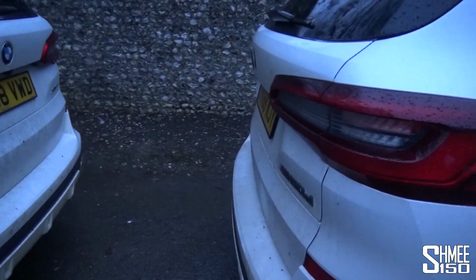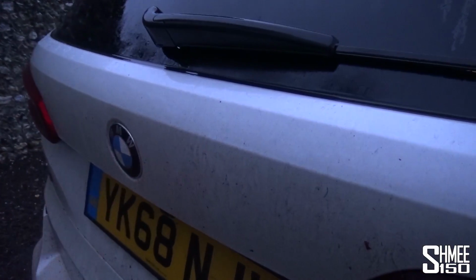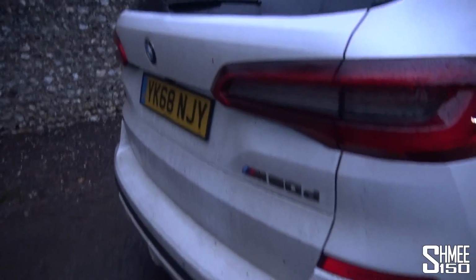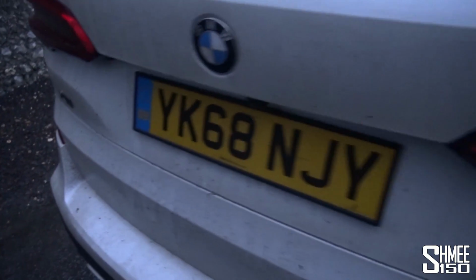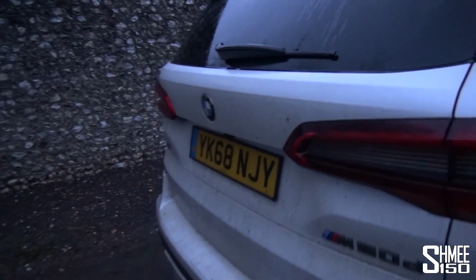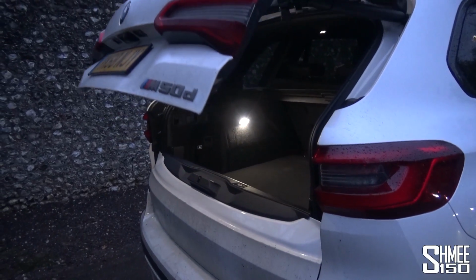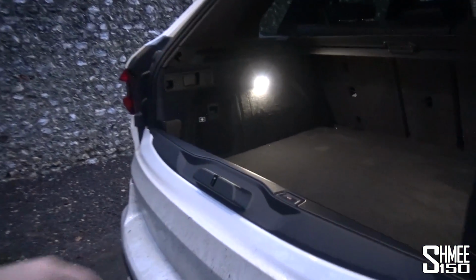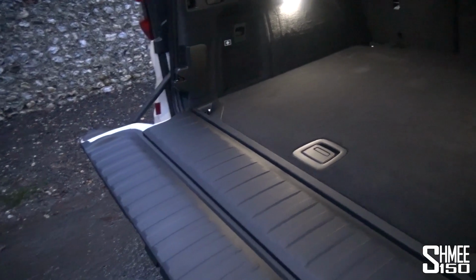Now for the boot, a number of ways you can open the boot of the car. You can either use the key, or you can pull the button, which is obviously quite dirty right now, or if your hands were full, you can wave your leg around underneath and it should detect and open up, although it hasn't done, so I haven't done it quite right. But let's just press the button so that you can see a demo of this opening up there. Then you have this button to open the lower tailgate part as well.